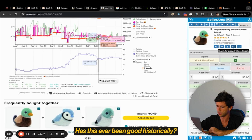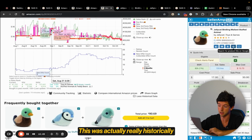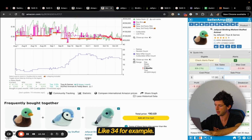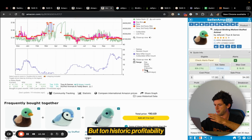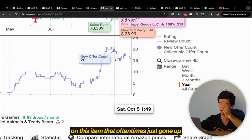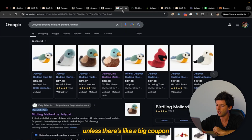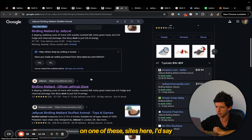Has this ever been good historically? Yes, this was actually really historically good. Back up here as well, like 34, for example. Just not good today, but a ton of historic profitability on this item. The offer count's just gone up and therefore the price has gone down. So not quite there, unfortunately, unless there's like a big coupon on one of these sites here.